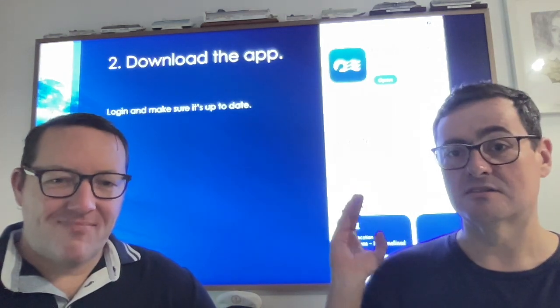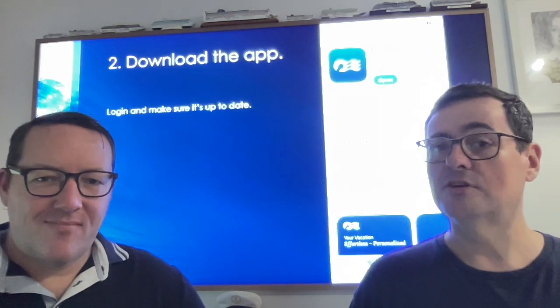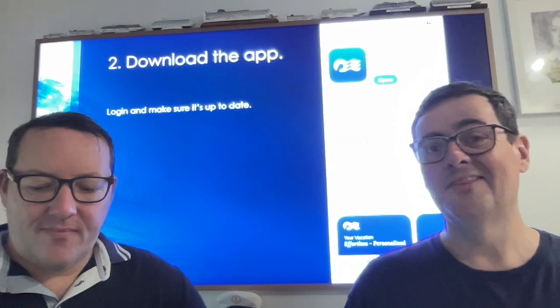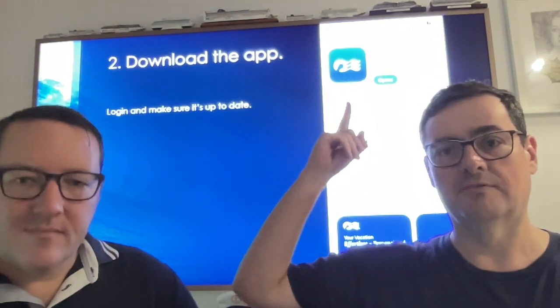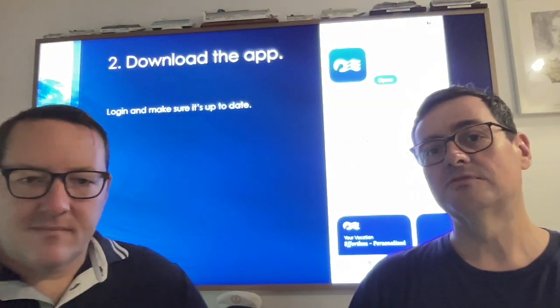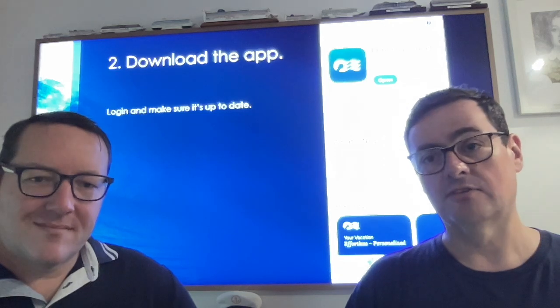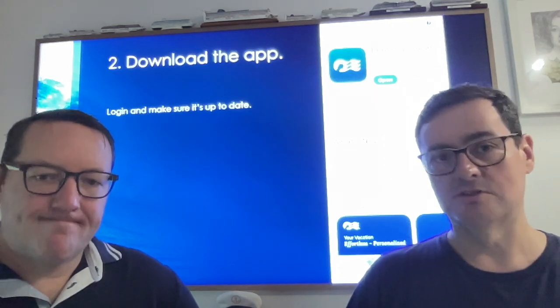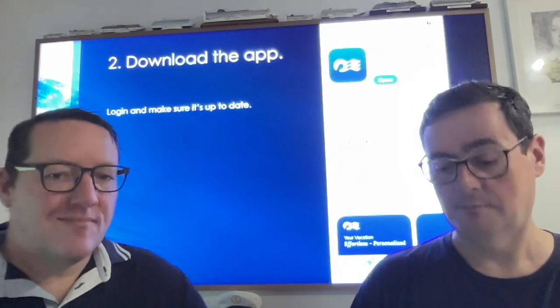So on Princess, this one here behind me is the app. Bit hard to see on the screen, but if you search for Princess Cruises, you'll find it. There are two. You're looking for the one with the icon that looks like that pointy finger. There it is. So make sure that you're able to log in and that the app is up to date. There's been some recent updates on the app, so you want to make sure the version you've got is the most recent one, so it'll work on the ship.